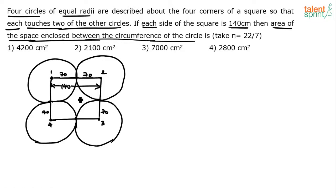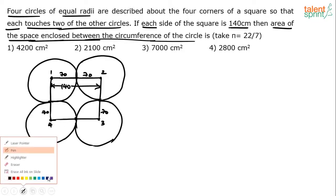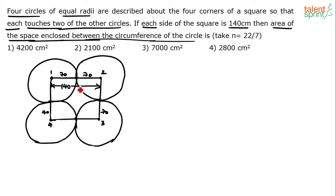Area of the space enclosed between the circumference of the circle. So which area are we referring to? We are referring to this area. This is the area between the circumference. What is this area is the question. This area. That shaded area. How do you get that area?